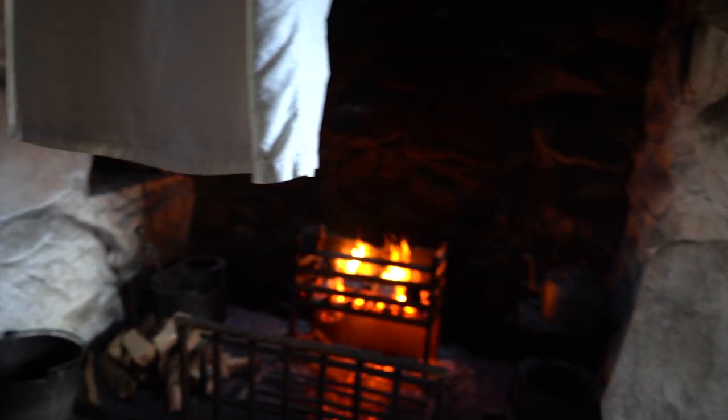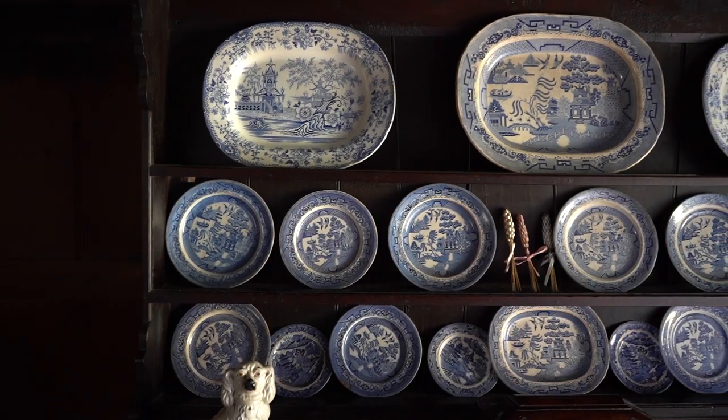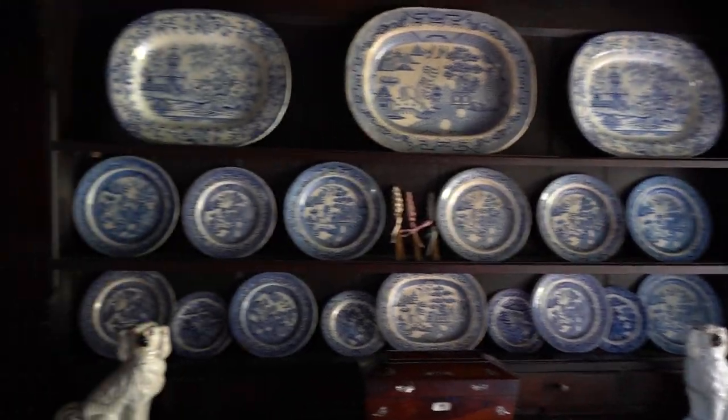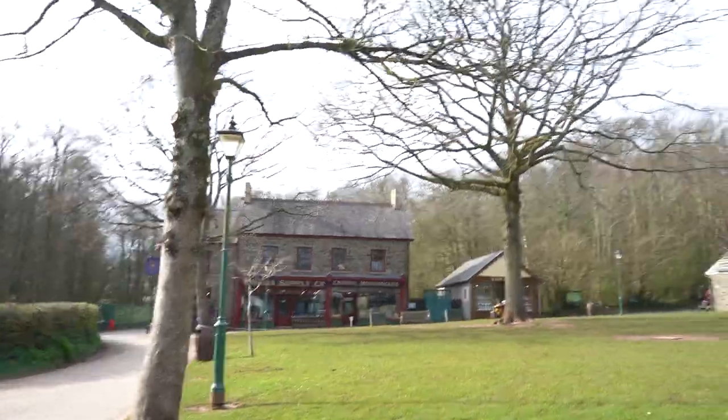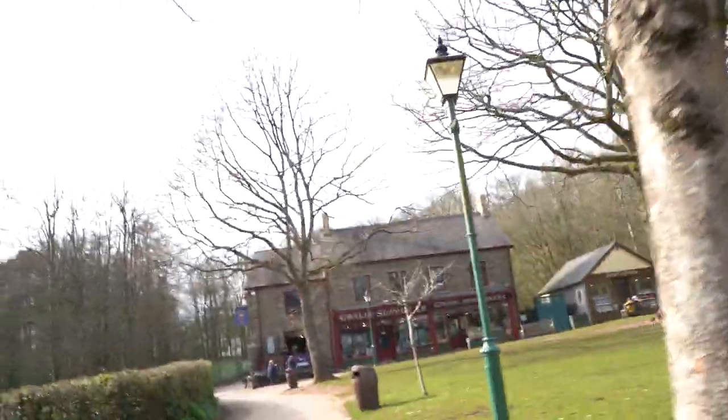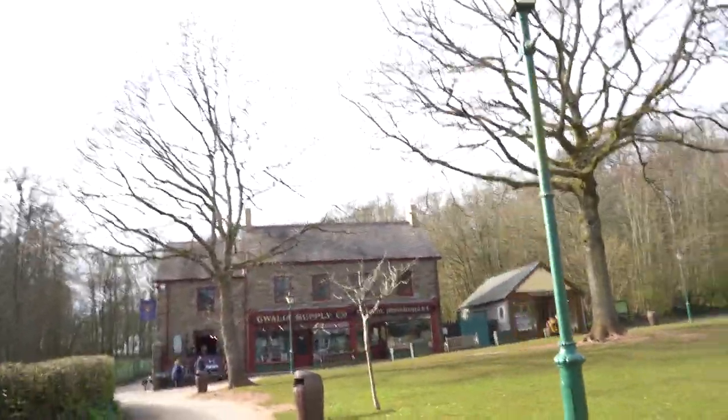Good afternoon. It's nice and warm in here by the fire, isn't it? My gran used to have these same plates in her kitchen. Now, I wonder if these are from the Gwalia stores. I don't know whether it's from Ogmore Vale or not. I'm going to double check.